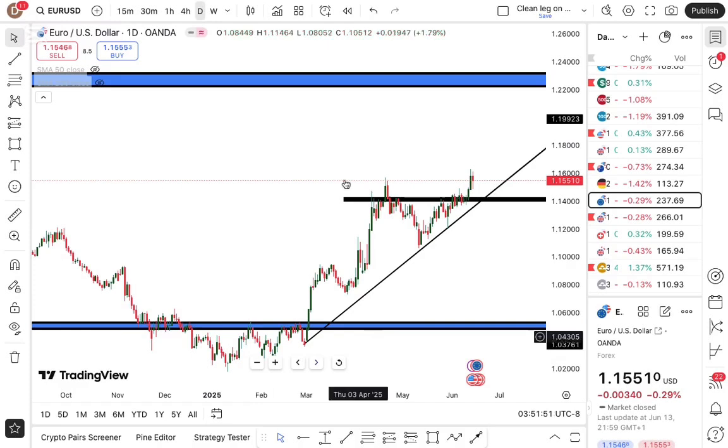Now this is a double top here. I'm looking to see if it will hold nicely. If it holds, we could see this pull deeper. But as long as this channel remains intact, guys, we're still going to continue higher.